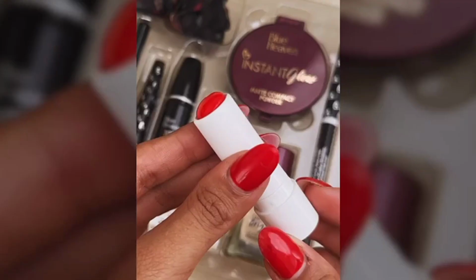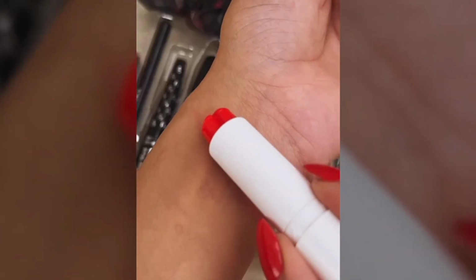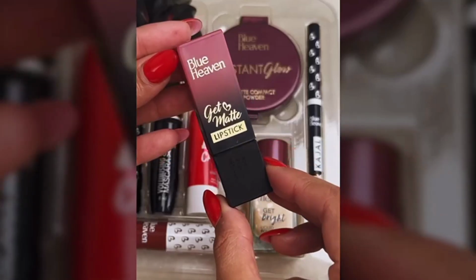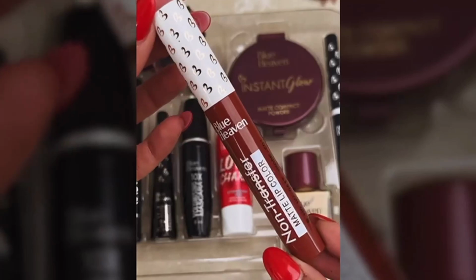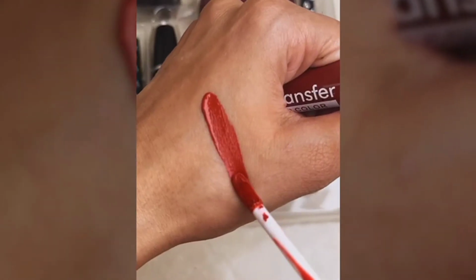The beautifully heart-shaped Love Charm Lip Balm has a lovely pink tint. Get Matte Lipstick has a beautiful color that you just can't go wrong with. And the non-transfer matte lip color is long-lasting.